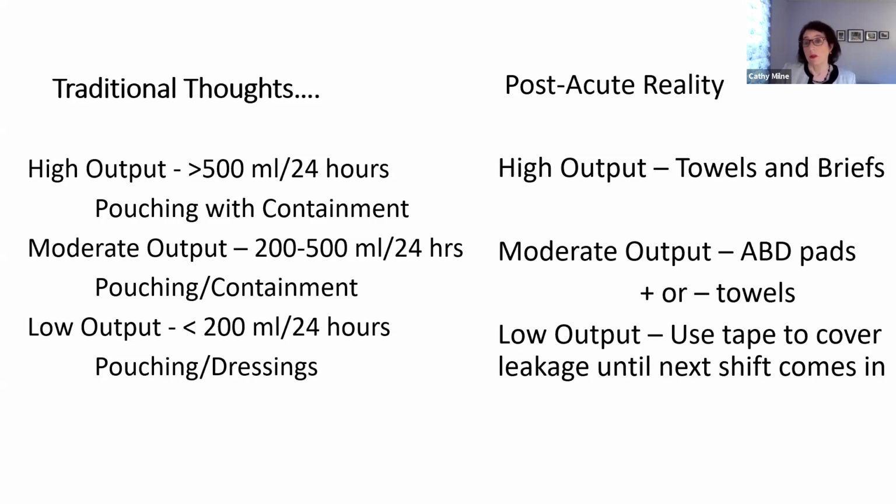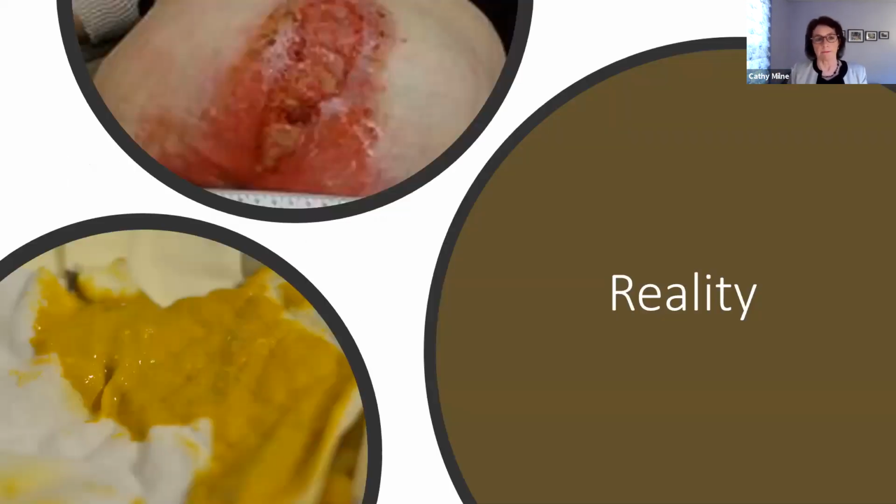it's towels, you know? And maybe they'll throw a brief over there too. And then moderate output, there'll be ABDs plus or minus towels. And then low output, my favorite, is that people will just use pink tape to cover the leakage until the next shift comes in. And that shift will do the same thing. They just make it lower and lower and lower. So this is the reality that we see in long-term care and very frequently in home health, only because the family doesn't know what to do or the patient doesn't know what to do, or most likely they don't want to bother the nurse at all.